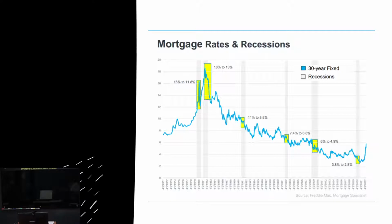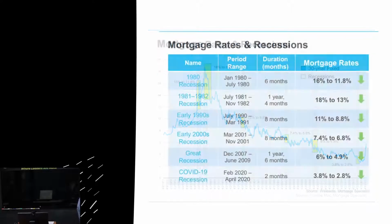So if you look back here, mortgage rates came down, mortgage rates came down, mortgage rates came down. I don't count 2020. It annoys me that they call that a recession because we shut down the economy. GDP was down and nobody could go to work for a month. Anyways, you'll notice that's past history that's happened. So what can we expect? Probably that it'll repeat itself.